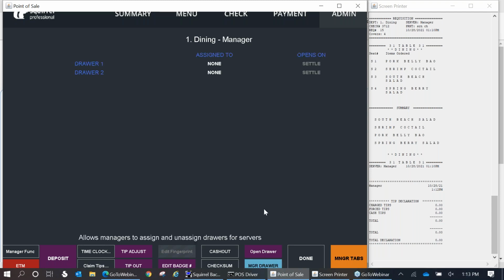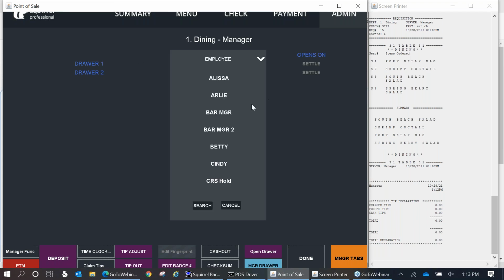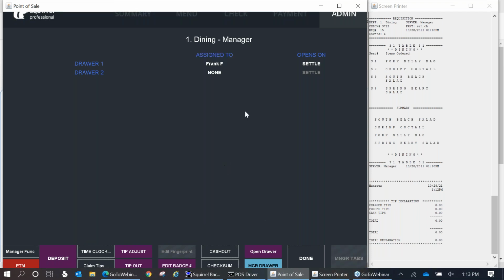So I can come over, hit manager drawer. You would do this on the terminal that is attached to the drawer. If there are two drawers, I can do it. Drawer one, I can scroll down and find all of my employees, and I'm going to assign this one to Frank.